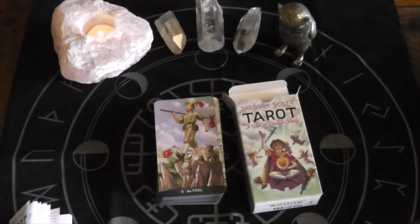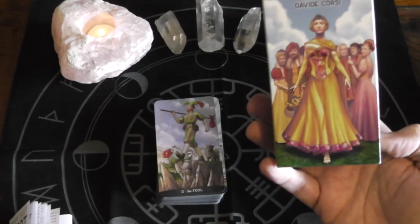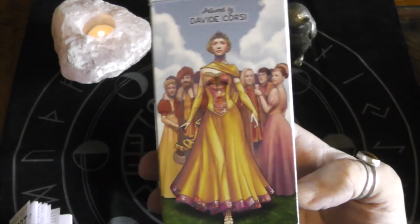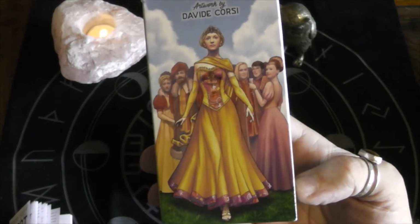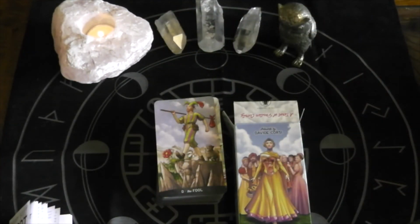I really wanted to like this deck because I saw some of the images, and like I said, I love the artwork. The artwork by Davide Corsi is gorgeous, but I mean, look, that's the Empress card. I mean, what is that? That's so. Yeah, let me know if you have this deck, what you think of it.